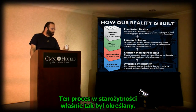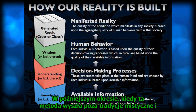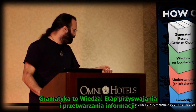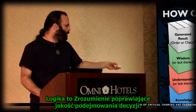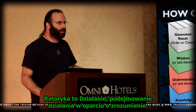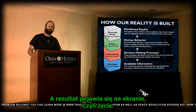Okay? In the ancient traditions, this is what the trivium was labeled. It was labeled knowledge, understanding, and wisdom. In the later aspects, when they passed out of mystery school tradition hands and went into some other think tank and society hands, the knowledge of the trivium was termed grammar, logic, and rhetoric. Grammar being the knowledge stage of aggregating available information, logic being the understanding stage of using processes to analyze and filter said information and come to an understanding of it. And then the rhetoric stage was the application, the action, taking action based upon what you've come to understand. Now, there's a third way of looking at the trivium in computer jargon, and that is input, processing, and output. And then you get the result on the screen, which is called life.